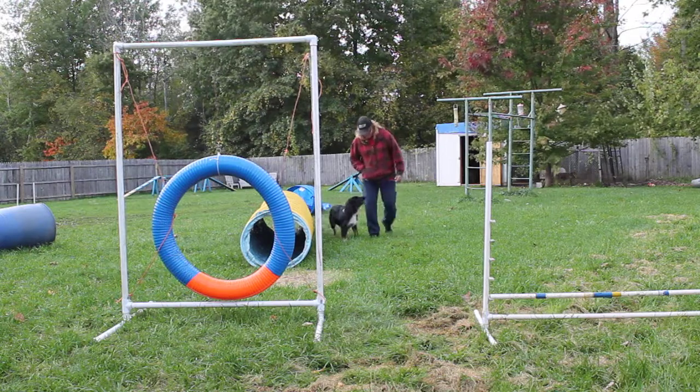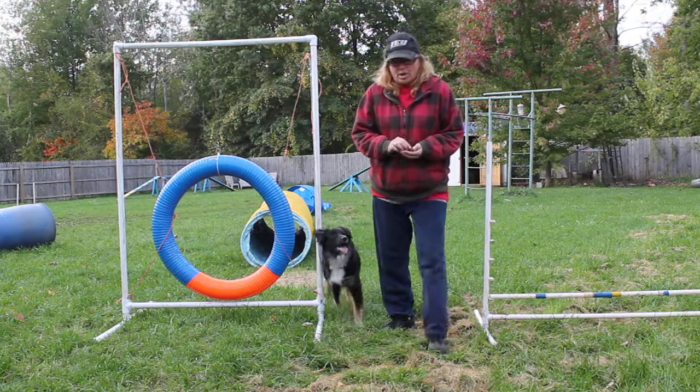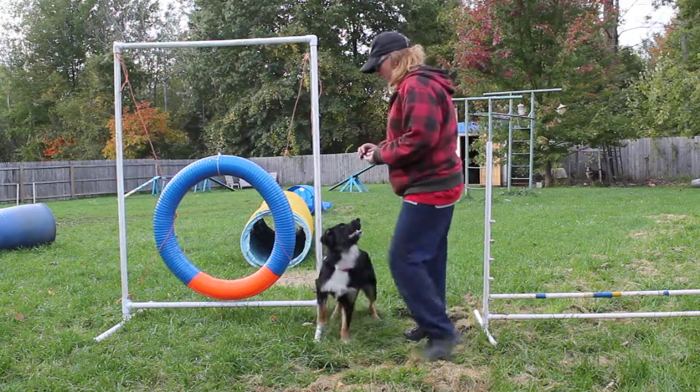Good girl. See, they really like the tunnel. They'll go through that for hours. Actually, I leave it out all the time, so all the dogs like the tunnel. All right, let's do it again.